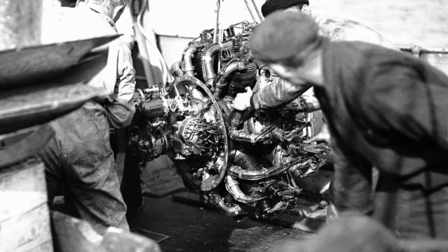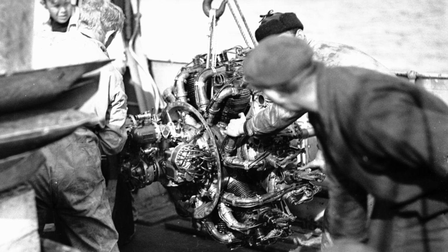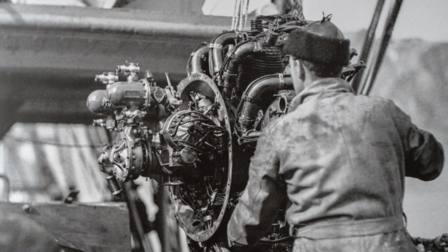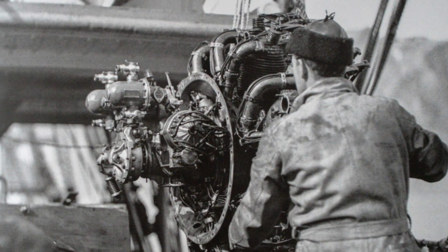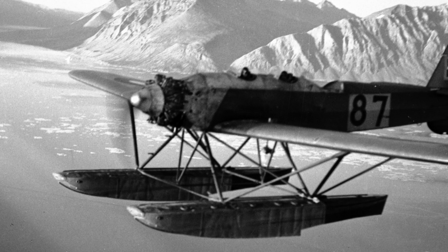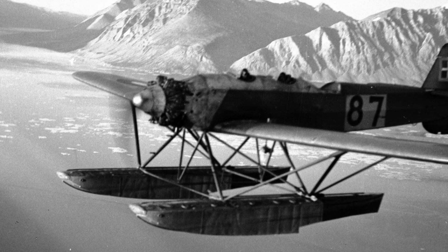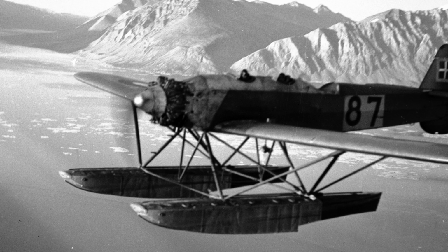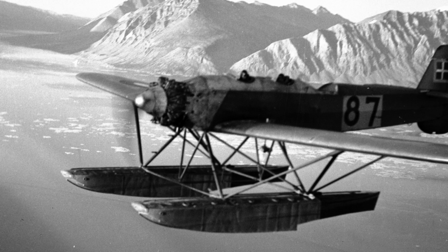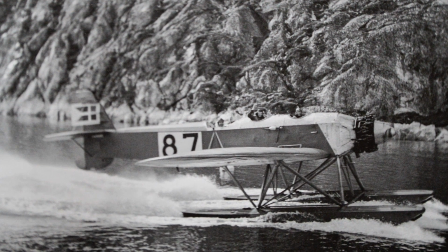Prior to the 1930s, the hydroplane had been regarded as too dangerous to use in the Arctic. But in 1932, using them was considered possible. The Heinkel aircraft has 3 seats in the open cockpit. The pilot sat in front and the radio operator behind, and at the back, where a machine gunner originally would have sat, was the photographer with his equipment.